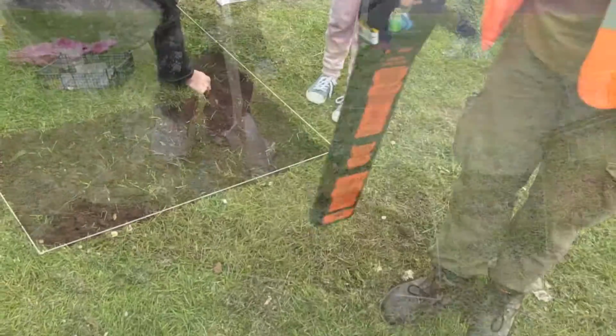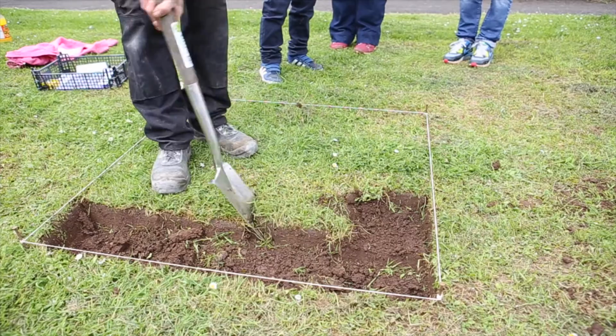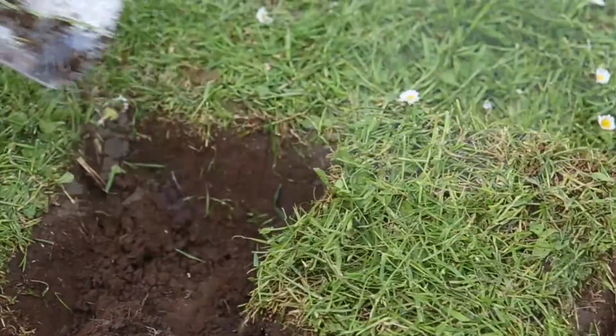Well, at the moment I'm just taking the turf off, then they'll come round and test for any cables and pipes. Then hopefully we can start digging out and find some artefacts. We'll probably find clay pipe, maybe bits of old pottery. With a bit of luck, we might find something that's really interesting.